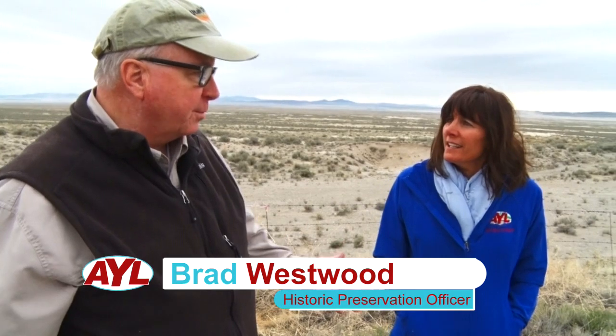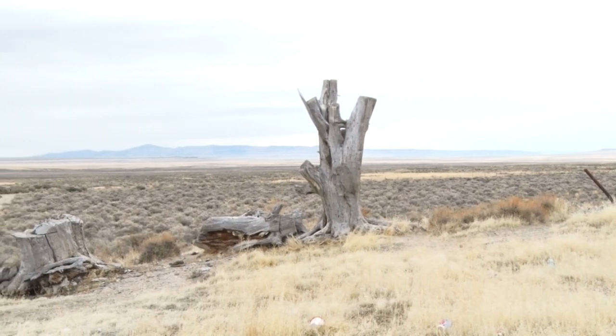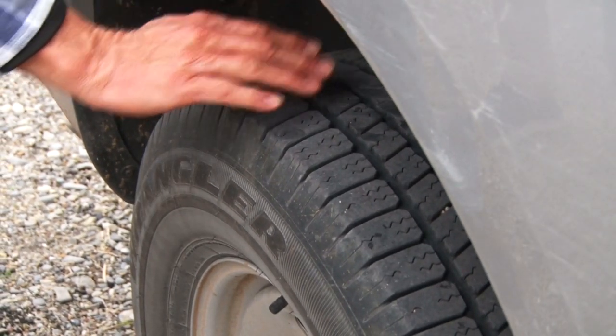You're seeing very much what it would have been like in the 1860s. It's largely what the Chinese and the Mormon contractors and the Irish supervisors would have experienced here in 1860. Well, look closely and you can see the rather large railroad spike that wants to come out.